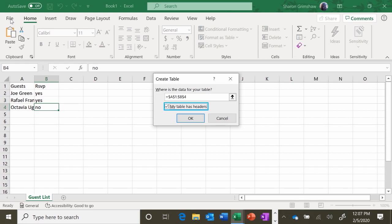It's currently unchecked, so I'll hit the space bar to check that box. And then Enter will create my table.